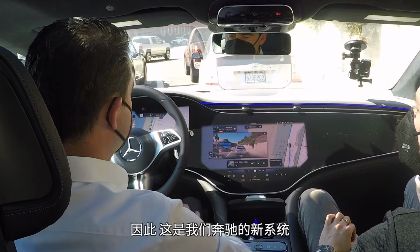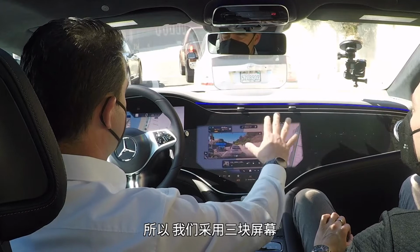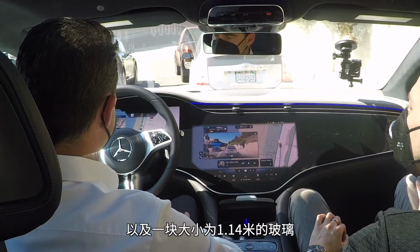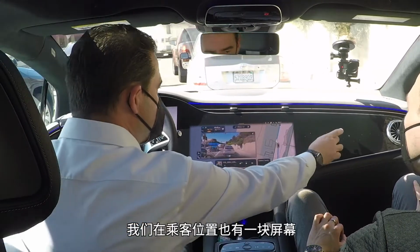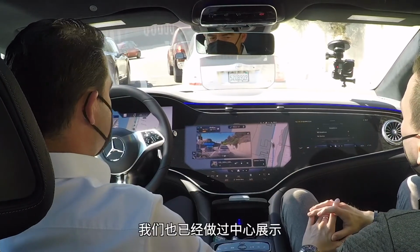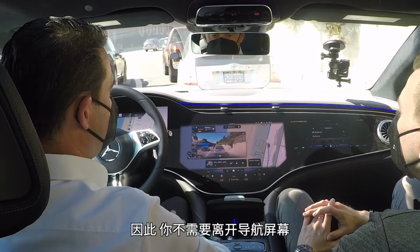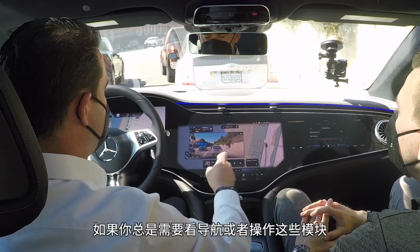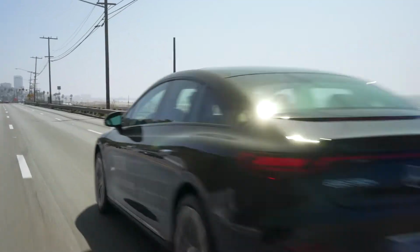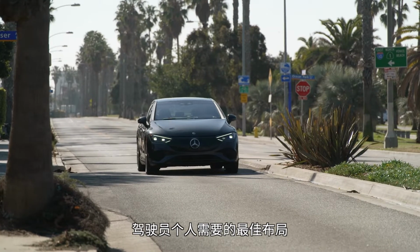So it's our new MBUX system that we also introduced with the EQS. We've got 3 screens and a layer of glass of 1.41 meters size. We've got a passenger display, which we can activate, the center display, and the instrument cluster. We call it the zero layer concept, so you don't have to leave the navigation screen. You always see the navigation, and then you can switch to your phone, for instance, or go with those modules. An artificial intelligence will help the system determine the optimal layout for the driver's personal needs.